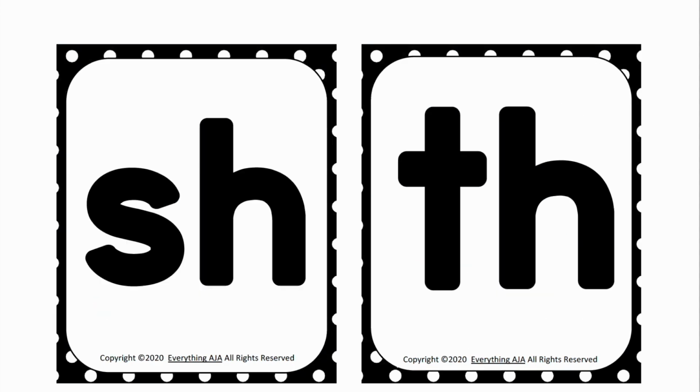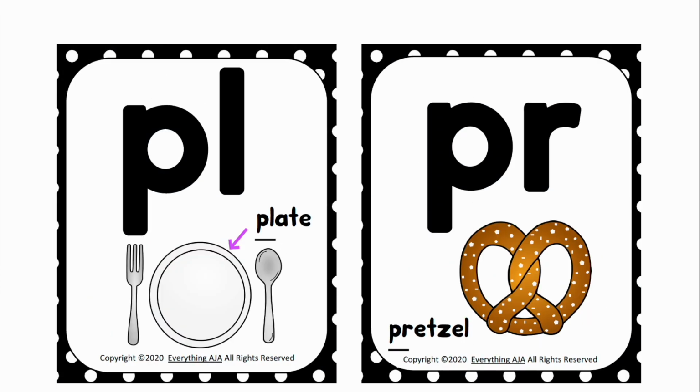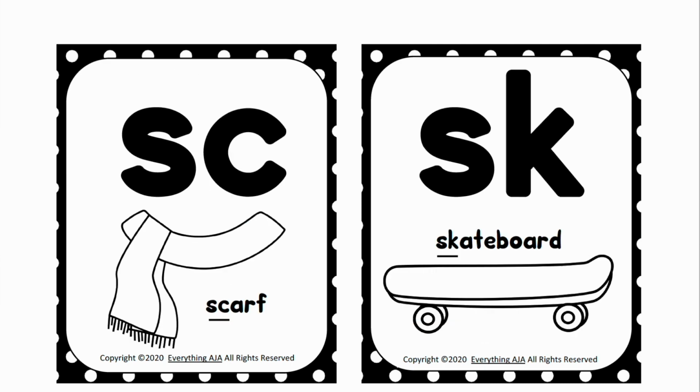For most of these games, you're pretty much going to be using flashcards, so I'm not going to keep saying that over and over again. The really good thing about these flashcards is they also come with blends, so if you're teaching things like blends or digraphs, then these flashcards are also useful for those as well.